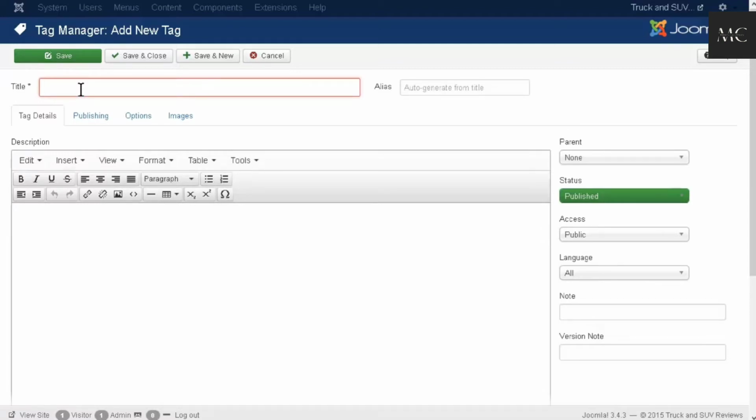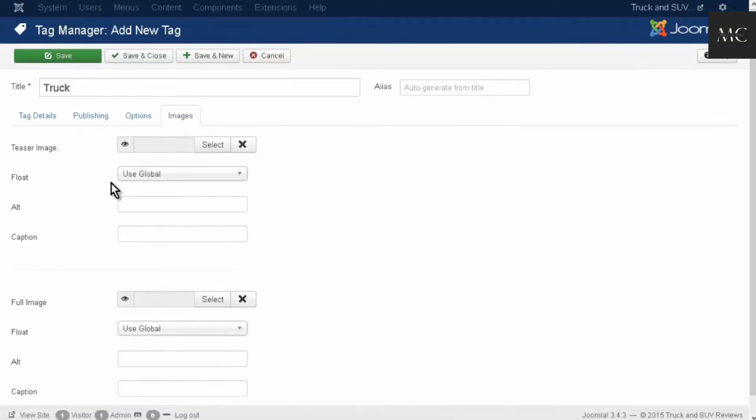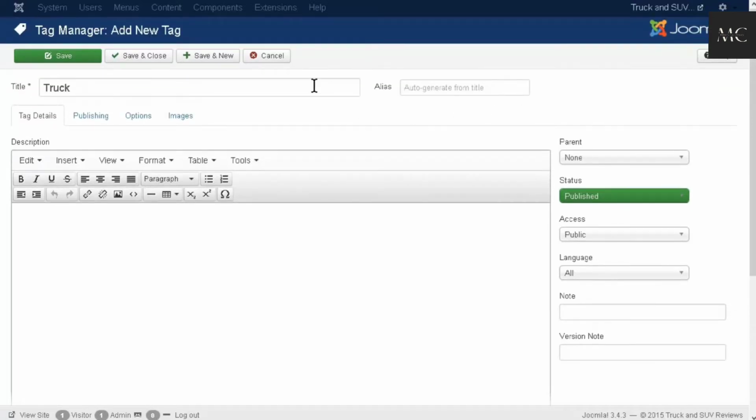And this is, for instance, categories. This is the same type of thing. So if we want to tag, we could say truck. Okay, so you can give it some description down here if you want. We have our publishing options, just normal publishing things here. Options, so you can use the global layout, which is usually what you're going to want to do, or CSS class if you want to change it. And then you can add an image like I showed you before here. Okay, then on the right side, we can set a parent. If we have other tags, we can have parent and child tags. Access, language. Okay, so simple as that. We'll just save and close. That's how you can add tag in there.